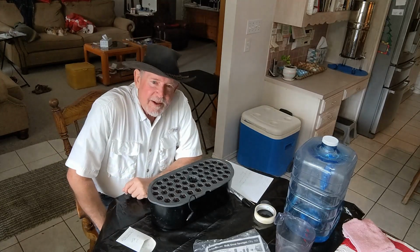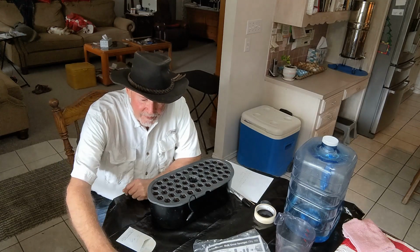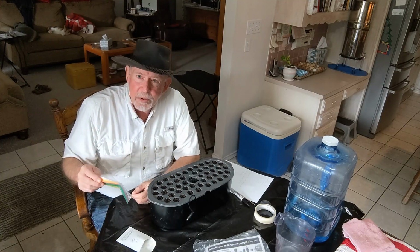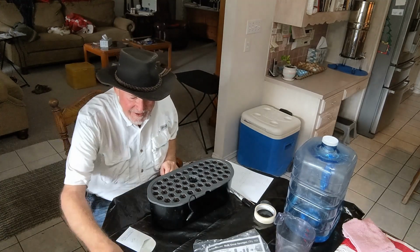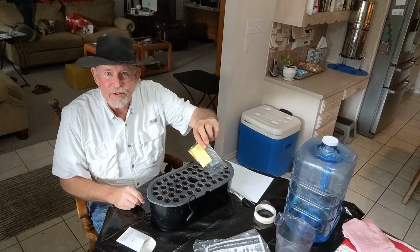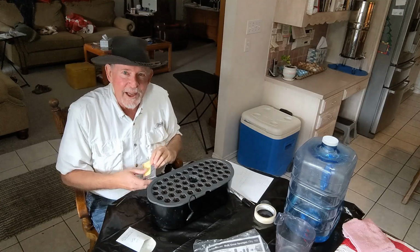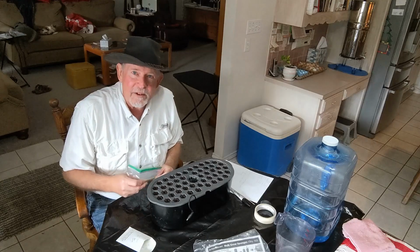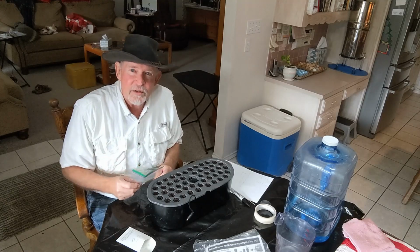So we had real good luck with jalapenos last year of a particular kind that I saved some seeds on, and we're going to plant those again this year. This is from a grocery store jalapeno that I saved the seeds from in 2023. And in the 2024 garden, they worked great. So we're going to plant 12 sponges with these seeds. I'll probably put 2 in each sponge.